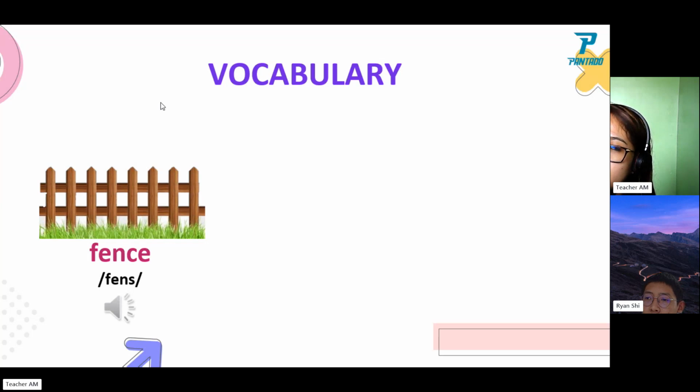Or a baby. In Chinese that means bao bao. So what do you mean by Chinese, like Mandarin Chinese? Mandarin. Okay, how about in Sichuan? Oh, in Sichuan is... Actually, I don't know.